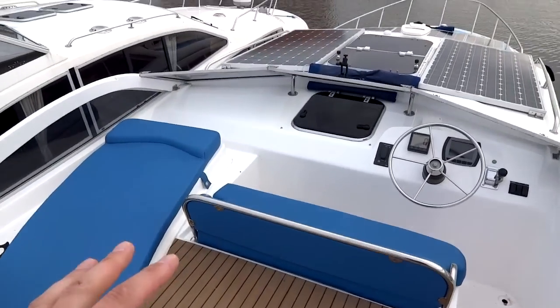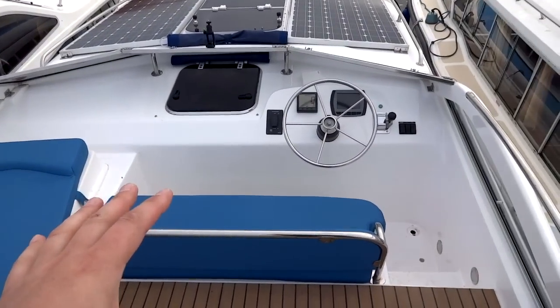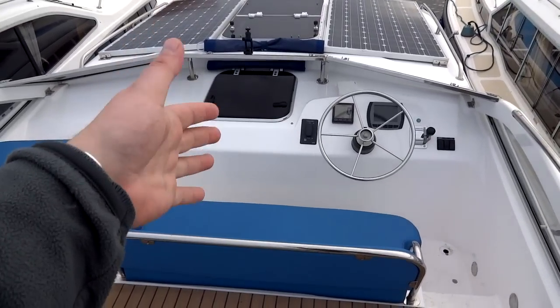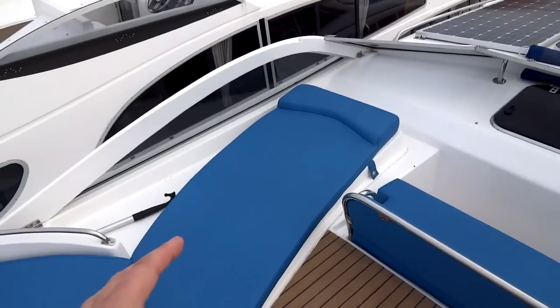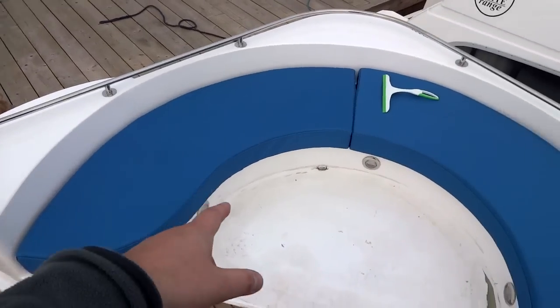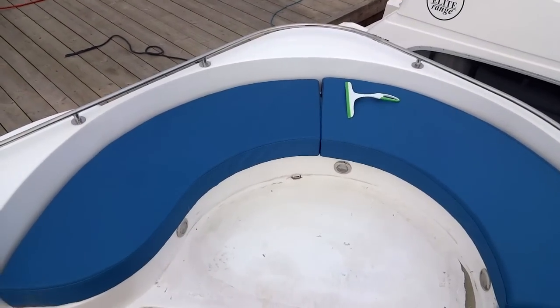This is how Barnes Brinkcraft have done the layout. So you've got a seat here, no hatch and stairs here, a sunbed here, and then this circular seating area here with the LED lighting.